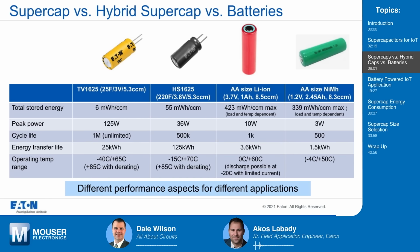When we look at the operating temperature range, I mentioned earlier that supercaps are unbeatable for low temperatures. So at minus 40 degrees, we may have a 1.5 times ESR increase. So when we consider 125 watts at minus 40 Celsius, it can still deliver like 80 watts, which is quite useful.